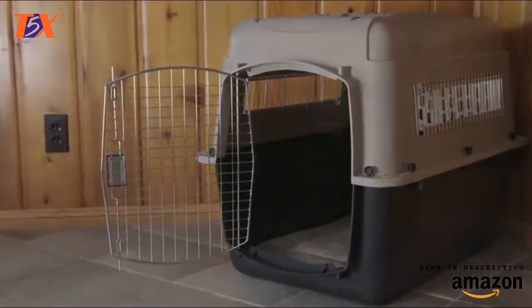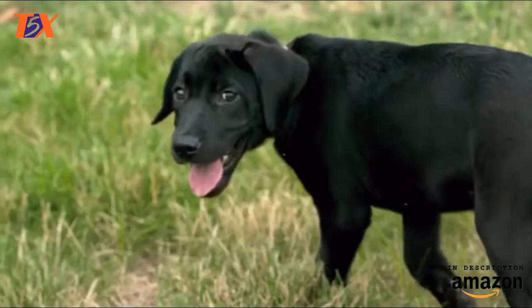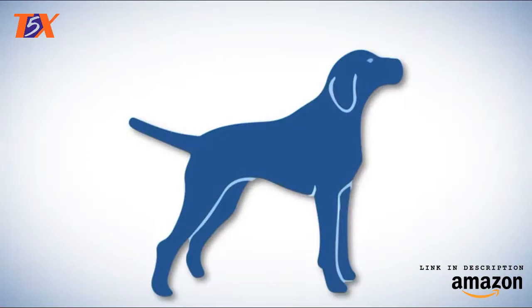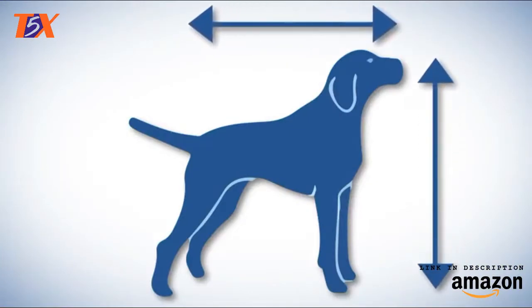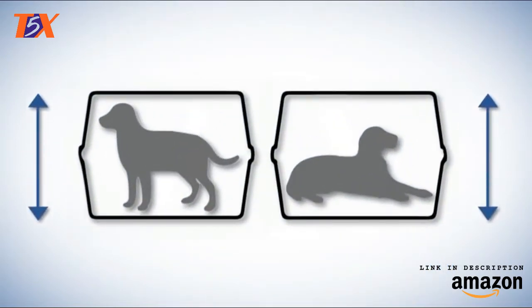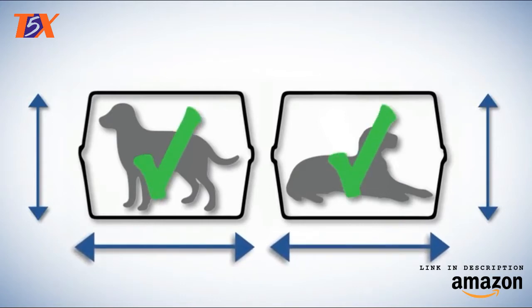Choosing the right sized kennel for your pet is crucial in making crate training a positive experience. The best way to select the perfect kennel size for your pup is to measure him from the top of his head to the floor, and then from the tip of his nose to the base of his tail. The kennel that you choose should be 3 to 4 inches taller than your pet and 3 to 4 inches longer than your pet as well.